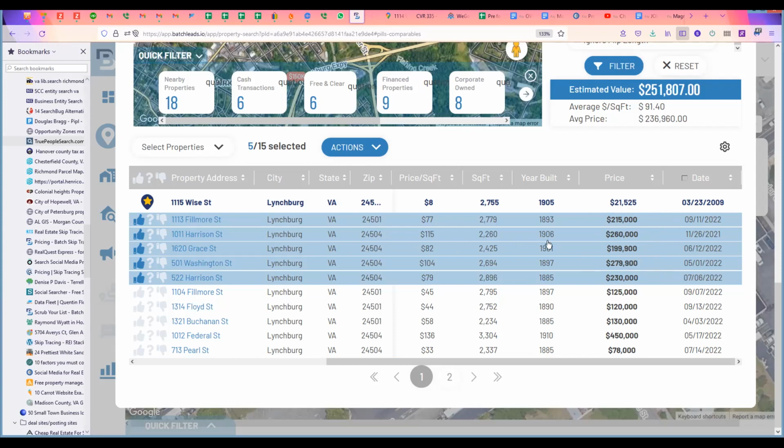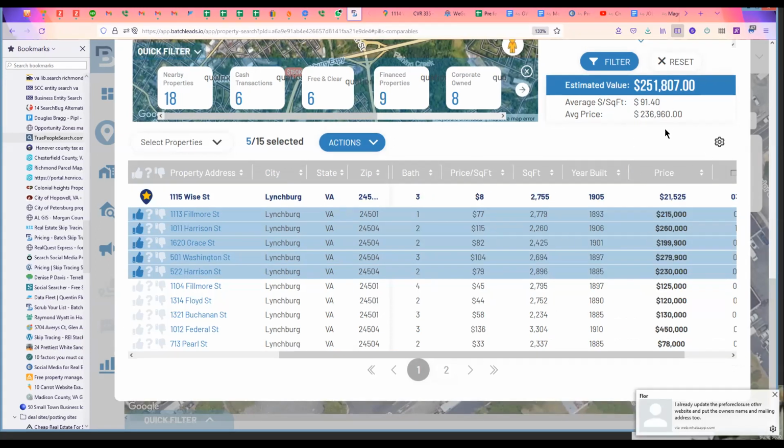So now looking at these, my estimated value is somewhere in the range of 250,000. Whereas before, without changing some of these filters, we ended up with an ARV of like $120,000 or something like that. Is everybody seeing the value and being able to play with these filters and find what you're looking for, or get a better idea of what the sale price of the property should be?